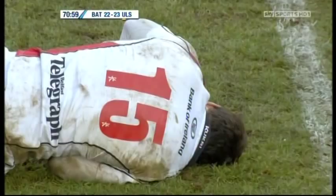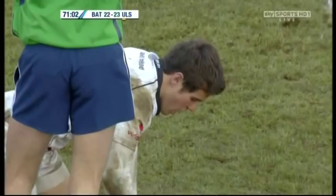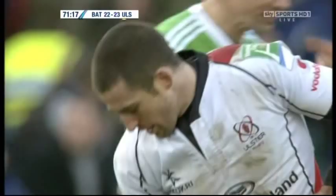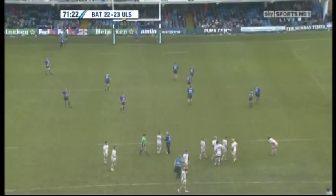Oh, Humphreys will fancy it. He's hit one inside from inside his own half in this 40 minutes, so he'll take his time. It's bang in front. Yeah, I was going to say, in these last 7-8 minutes, you need your experienced heads to show their composure. Lewis Moody giving away the penalty there, not releasing the player.